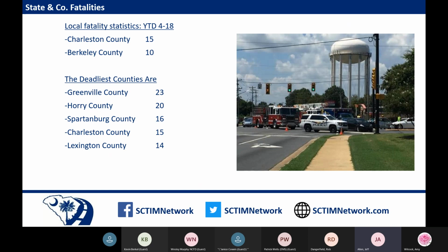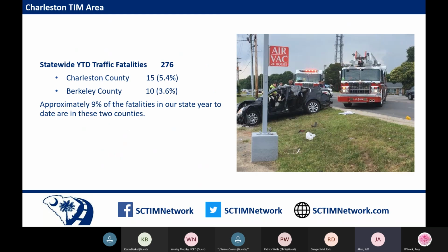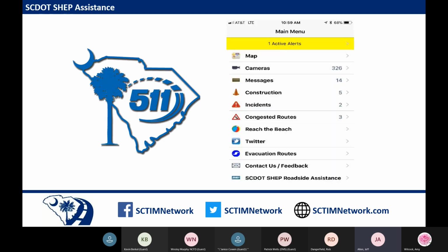So if we look at just Charleston and Berkeley County, and I go through this, next slide, please. I go through this with the judicial circuits from the SCLEN network. And your judicial circuit has Charleston and Berkeley County there. So out of 276 fatalities, when these numbers were put together, and I say that because right now we're at 301 a week later, but 276 fatalities with Charleston at 5.4, Berkeley at 3.6. So 9% of the fatalities in the state are in Charleston and Berkeley County. So it's certainly crazy out there. It really is. Next slide, please.